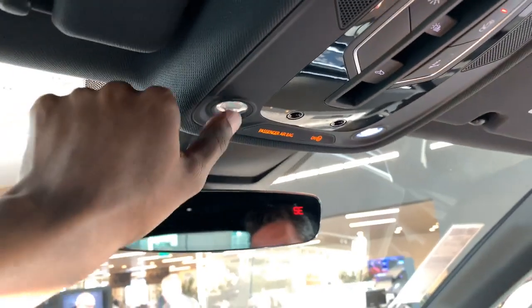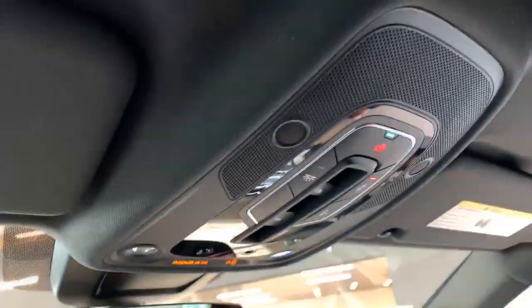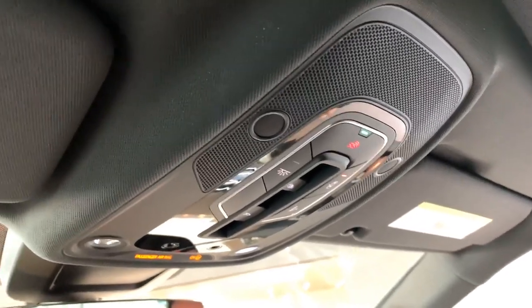So you just touch once and it goes on. Exactly. It goes on. You've got it. It's a pretty clean car.